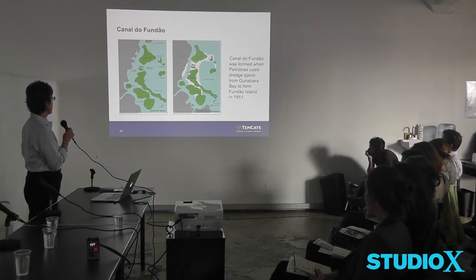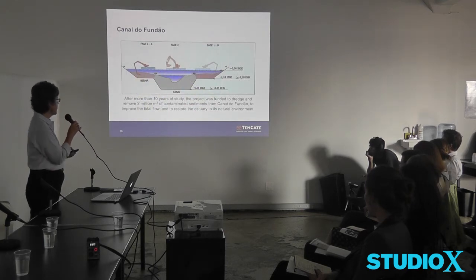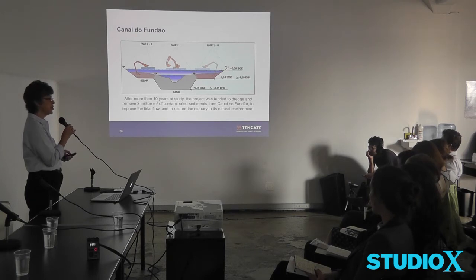This island was created when Petrobras, the national oil company, used the dredge spoils from Guanabara Bay to build Fundão Island in 1951. After more than 10 years of study, the project was funded to dredge and remove 2 million cubic meters of contaminated sediments from the Canal da Fundão to improve the tidal flow and to restore the estuary to its natural environment.